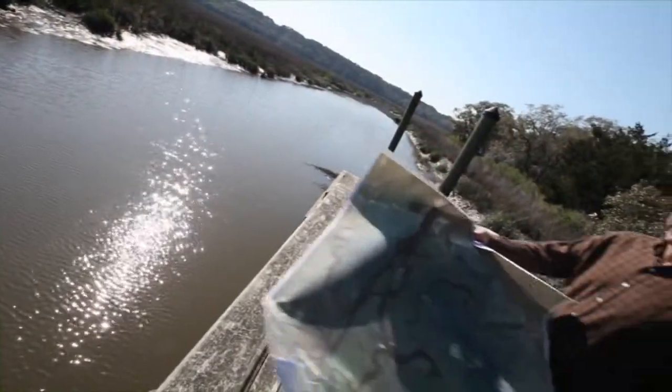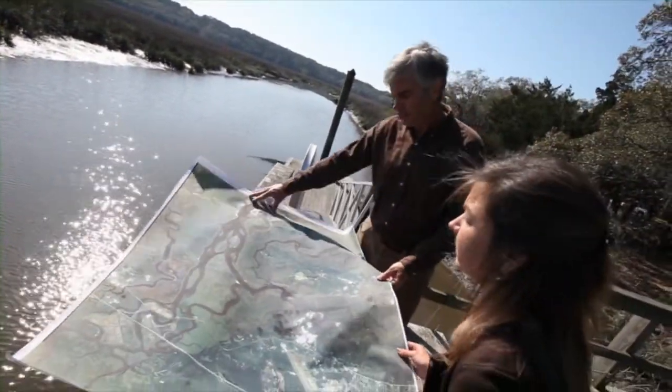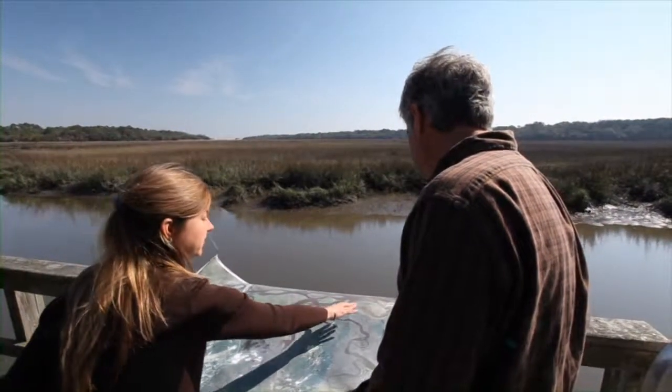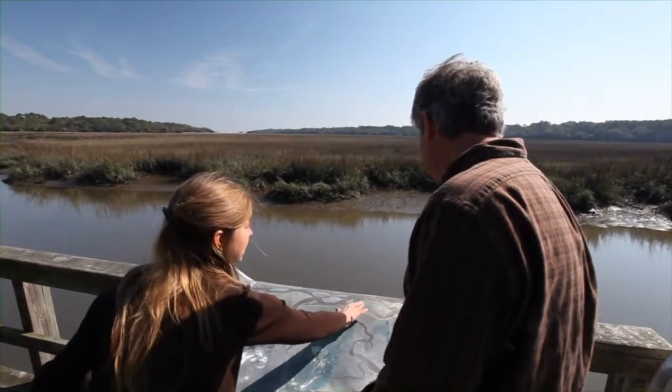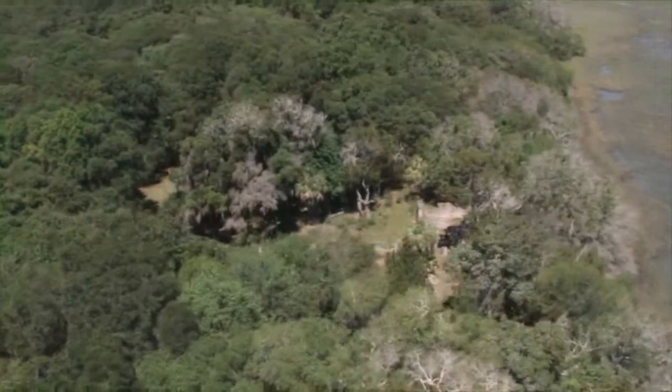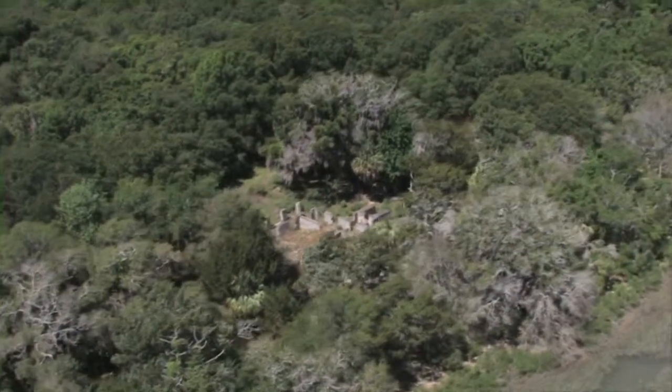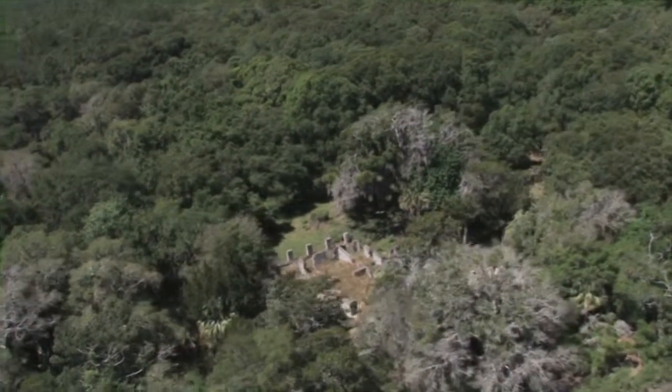And Cannons Point is an important linkage in this habitat, and it provides the maritime forest and the salt marsh and areas that provide examples and that are connected. It's an important link in the Altamaha River system and helps to create and play a role in a resilient and healthy coastal system. In addition to its unique biodiversity, Cannons Point features a world-class complex of archaeological sites.